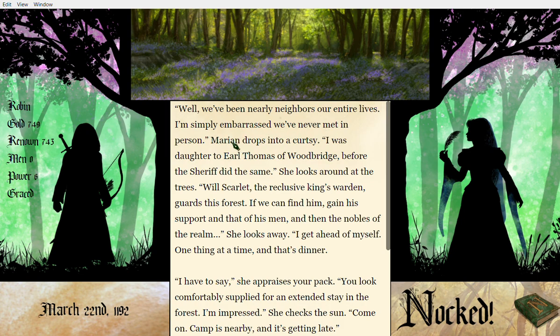Marianne drops into a curtsy. I was daughter to Earl Thomas of Woodbridge before the Sheriff did the same. She looks around at the trees. Will Scarlet, the reclusive king's warden, guards this forest. If you can find him, gain his support and that of his men. Oho, alright. And then the nobles of the realm. She looks away. I get ahead of myself.